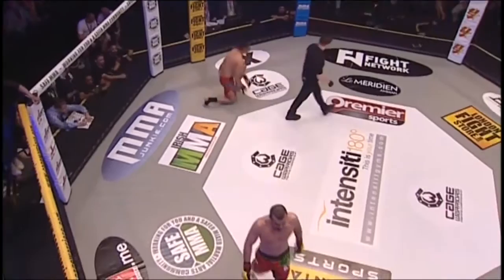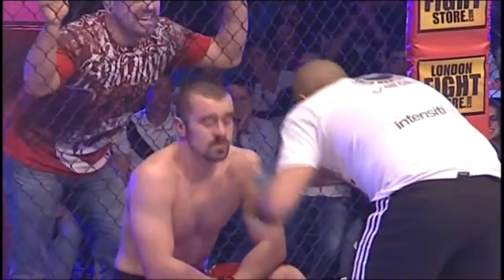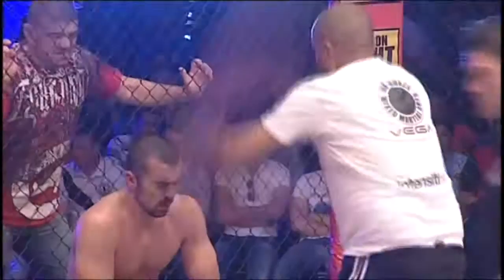Action-packed second round there, Josh, between Hicham Laghzali and Yazan Janeb. It really was. Again, it's got to be another round where Yazan Janeb controlled the whole round, had some fantastic submission attempts, but it was really just brute tenacity from the Moroccan.